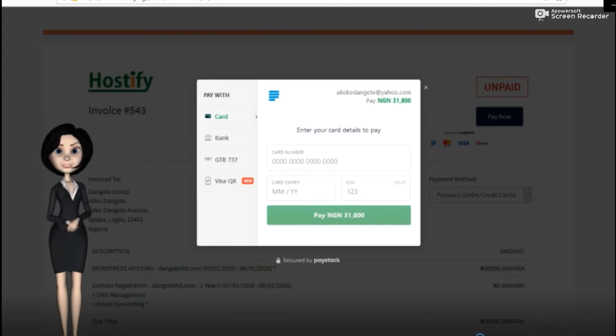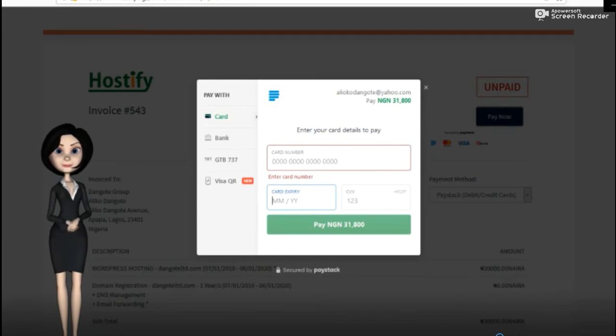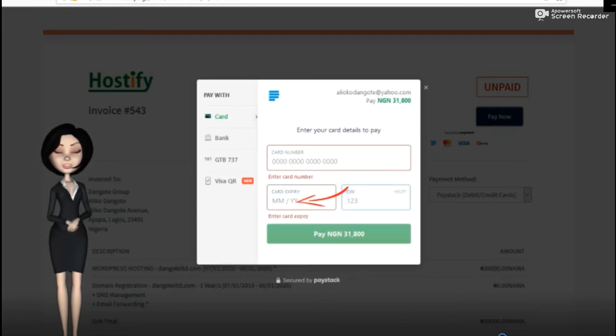Paystack is currently the safest and the most convenient online payment gateway, used by thousands of businesses and service providers in Nigeria. To make payment, enter the 16 digits number in front of your ATM card. Next, enter the card expiration date found in front of the card. And lastly, enter the 3 digits CVV code behind your card. Then, click on the Pay button to make payment.